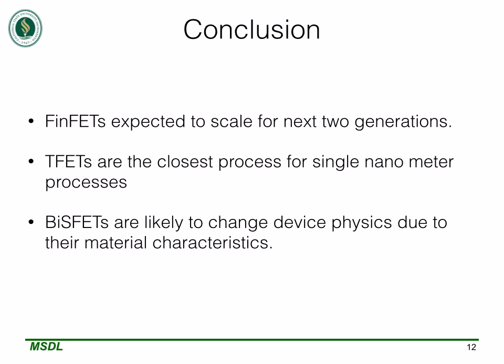And moving on to BISFETs, that would be the largest change the industry probably would ever see due to the material characteristics.